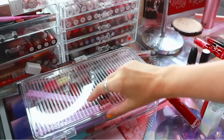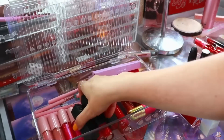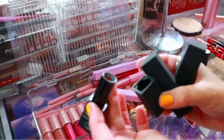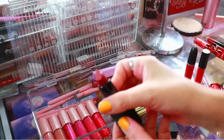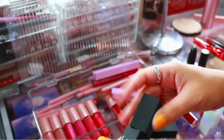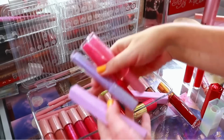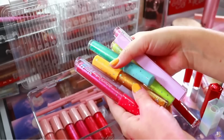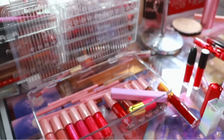All right. Then we're going to have this drawer right here. Let's see what we have. So in here, I do have my e.l.f. lipsticks, but I know I'm not going to use these. They're not bad. I don't need them. So we're going to go ahead and toss the e.l.f. products. I'm going to go ahead and toss all of my ColourPop products just because you guys know I'm not the biggest fan of ColourPop lip products. We're going to go ahead and toss these.